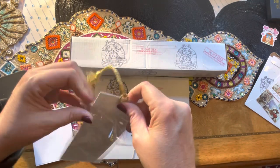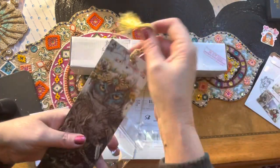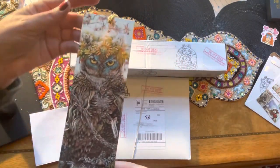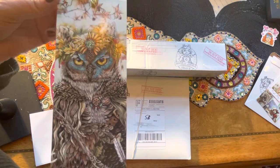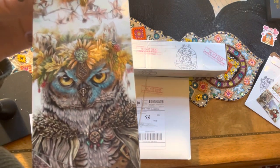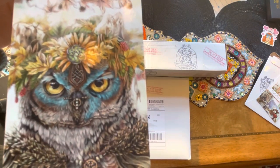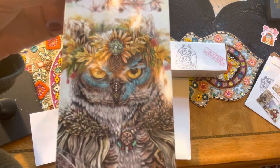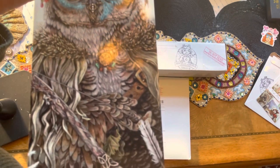And I really notice when I pick diamond paintings, one of my themes is warriors. I like strong, empowered warriors. And look at this guy. Look at his eyes. He's fierce. I mean, he might even have a nose ring. Look at that. Oh, and look at the detail.